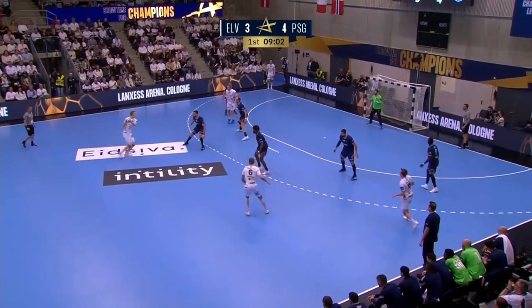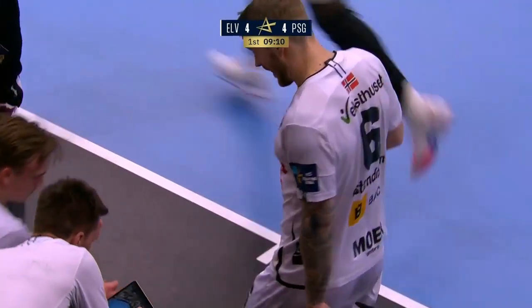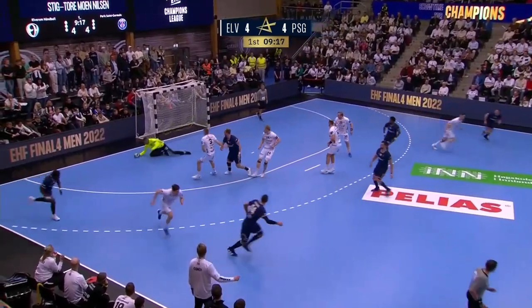Grundahl, Johansson, back to Moen. That's much better. Sigtor Moen with his first goal of the game. Three attempts for him, two of them went over the top this time. Puts it in the back of the net, and it's 4-4.